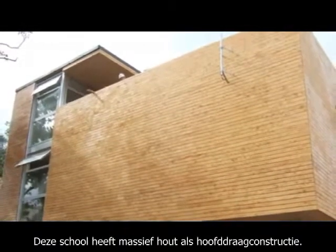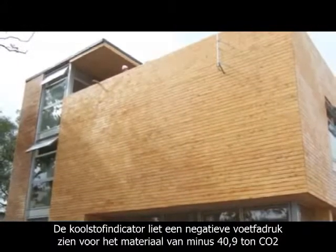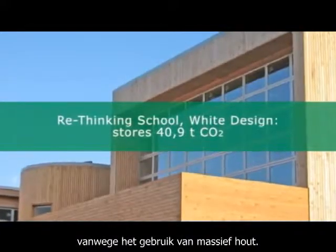This school uses solid timber as its primary structure. The carbon indicator showed a negative materials footprint of minus 40.9 tonnes of carbon dioxide because of the solid wood.